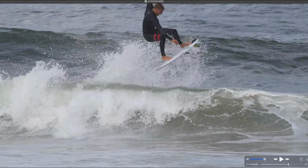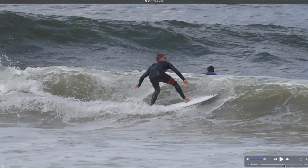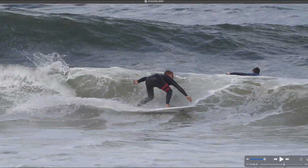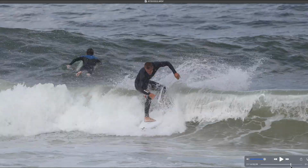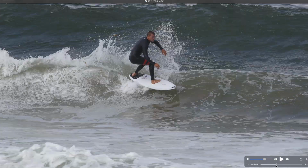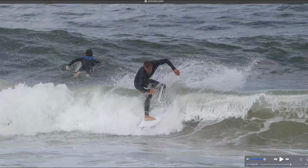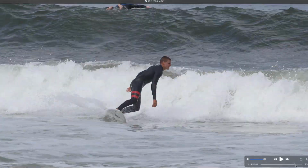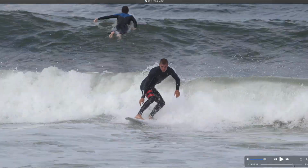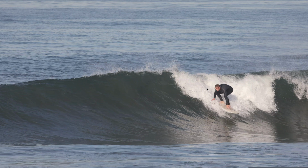Boom. Bam. That last one's really important because he's really kind of coming down and then uses that to boost him up. Look, he's as high up as this wave is tall. And he did that because of all this work he put in on the first part of the wave. Look how easy he makes that look, right? Like, don't you just wish you could just fly a couple feet over a lip and then just land it? This is a great example.